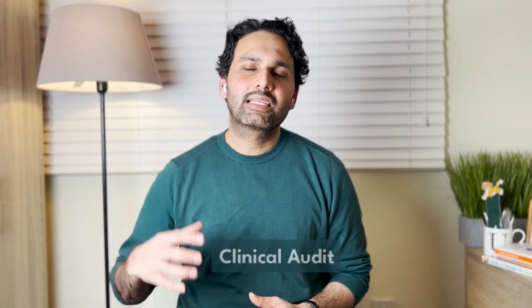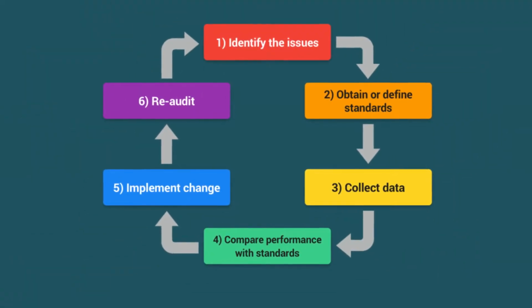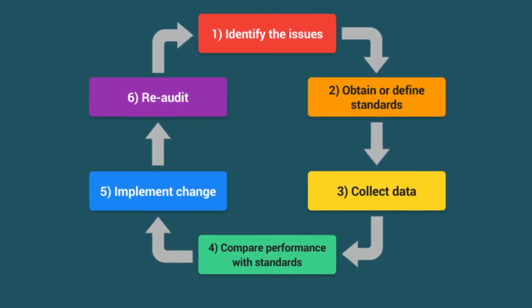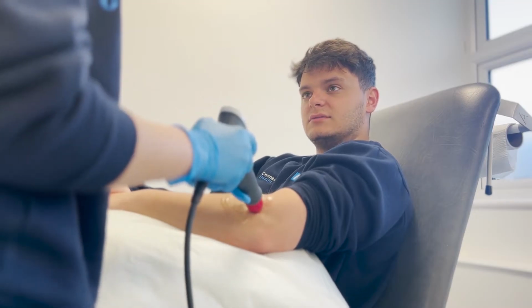The second pillar is clinical audit, which is about examining and evaluating the current practices against set standards of care. The regular audits and re-audits enable the healthcare organizations to identify the areas of improvement, celebrate successes, and ultimately enhance the quality of care. Clinical audit is not a one-time process. In fact, it's a continuous process of audit and re-audit to keep aiming for continuous improvement in healthcare delivery. For example, the effectiveness of corticosteroid injections in knee osteoarthritis or the role of shockwave therapy in tendinopathies.